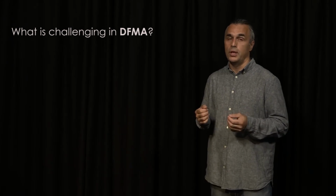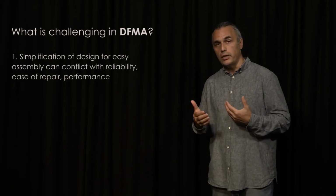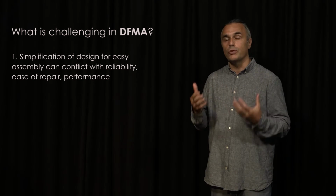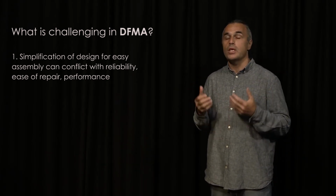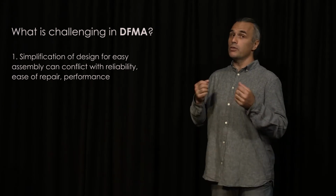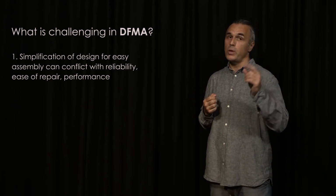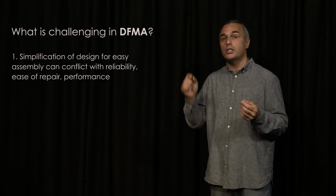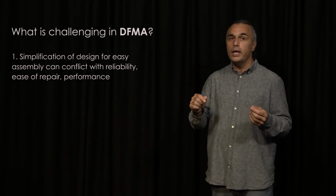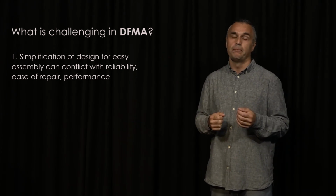What is challenging in DFMA? First, simplification of design for easy assembly could conflict with reliability and ease of repair. If a component is broken, we can replace it. It is just one component. If the whole system is just one part and it is damaged somewhere, we have to discard the whole system.